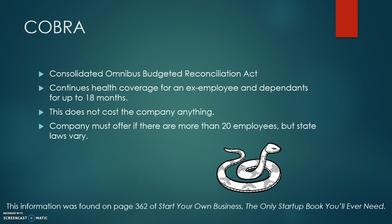So an example of this is when I worked for Lowe's Home Improvement, they paid half of my insurance cost and I paid half of my insurance cost. When I left, they gave me the option to have my healthcare continued. However, Lowe's would not pay anymore. COBRA would help pay for the insurance, and I could continue that on if I wanted.